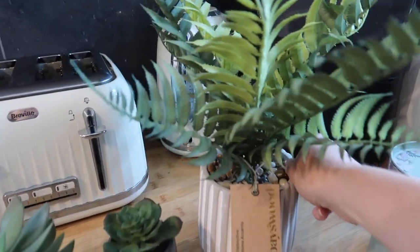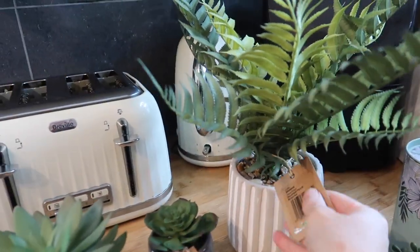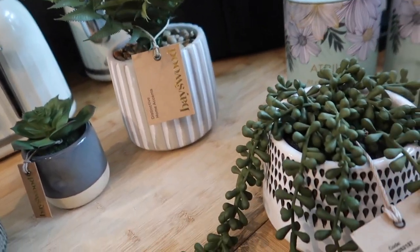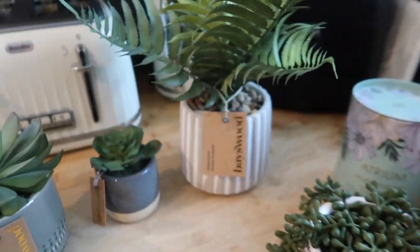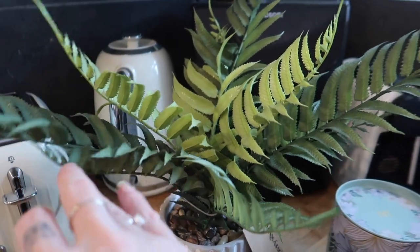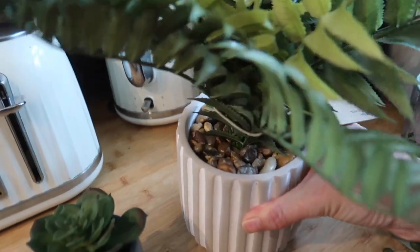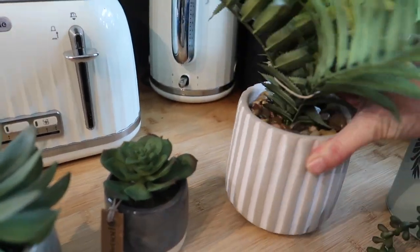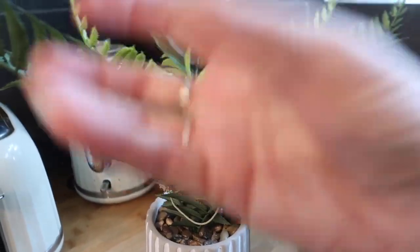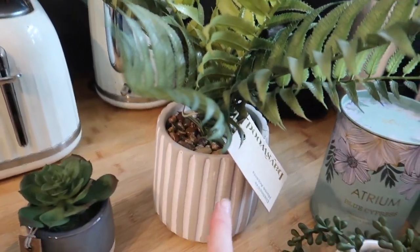And then I saw this one, which is like a fern? I think it's supposed to be a fern, isn't it? And my fern in the bathroom, yeah, it is a fern. Oh, so what's this? That's a succulent. This is a trailing pearls. Yeah, so this is a fern. My fern in the bathroom is okay, but I'm not sure if it's too happy where it is. So this one, with the stones and everything, the nice ceramic pot, was £3. I think that's really good. And it is tied up, so once it's untied, it's going to sort of flop out. So yeah, I got that one for £3 as well.